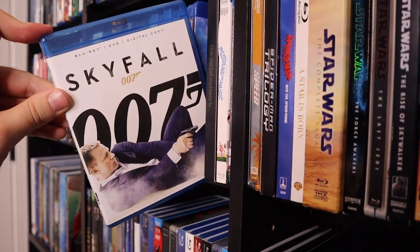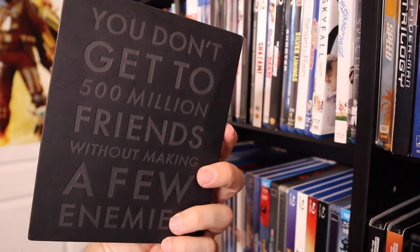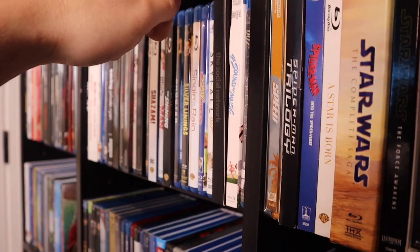Skyfall, again, this or Casino is my favorite Craig Bond. The Social Network. Fincher at it again with these weird-ass covers, but I like to keep this little black slipcover on because it looks cool. But The Social Network, again, probably a top 10 movie for me.